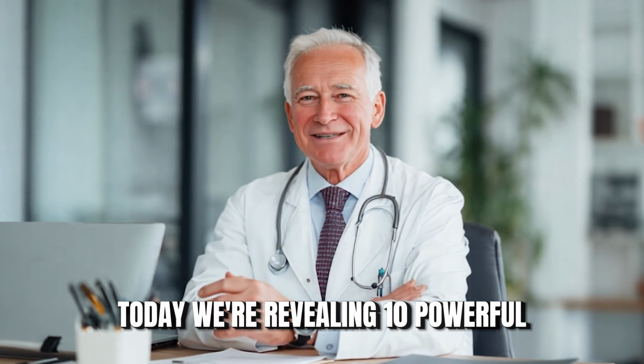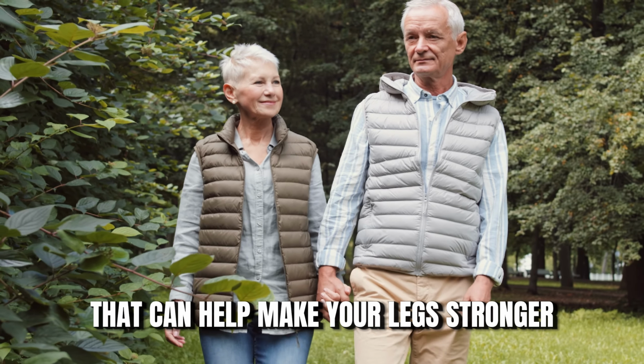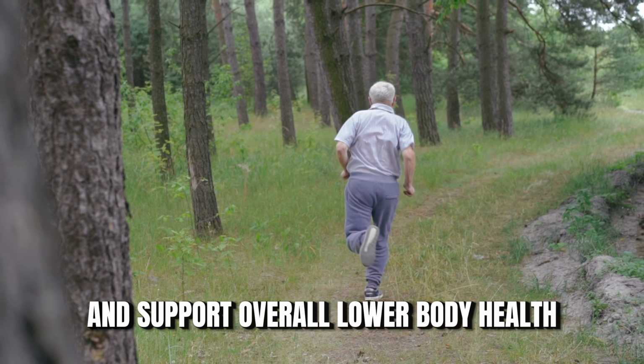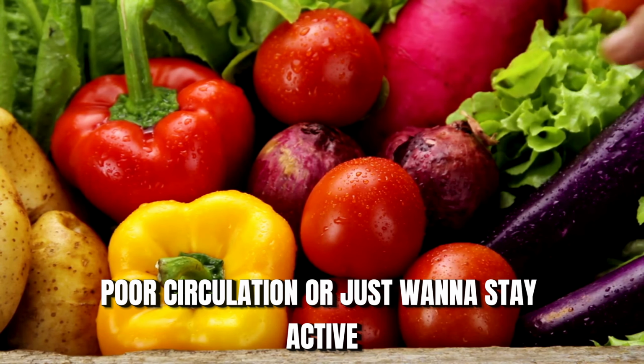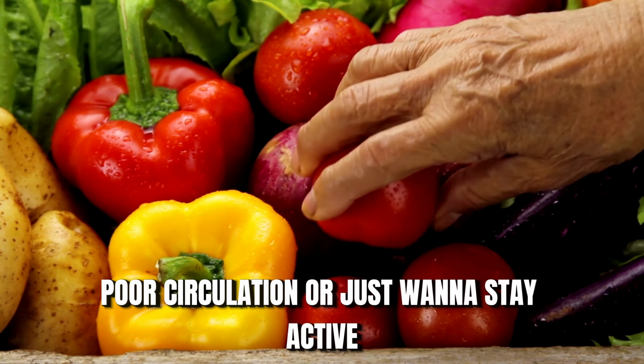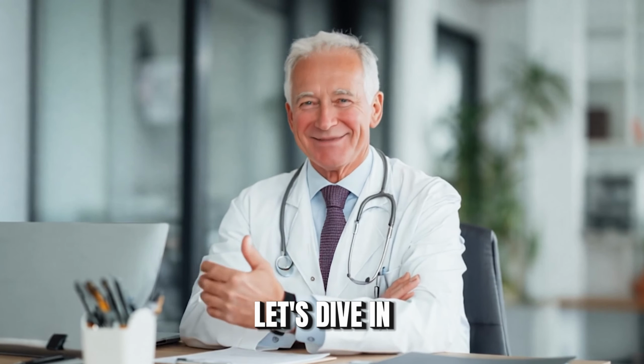Today, we're revealing 10 powerful, science-backed foods that can help make your legs stronger, reduce pain and cramps, and support overall lower body health. Whether you're dealing with weakness, poor circulation, or just want to stay active, these foods can make a real difference. Let's dive in.